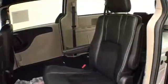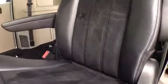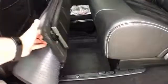High back bucket seats in the middle row. Recline. Slide forward and back. Have hooks in the seats for the latch system to keep child seats completely secure. When they're in the upright position, you have all the additional storage space below.